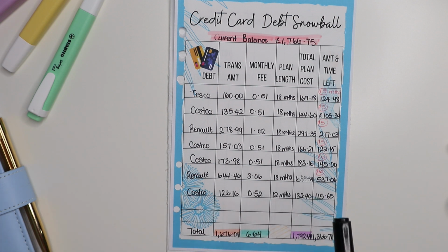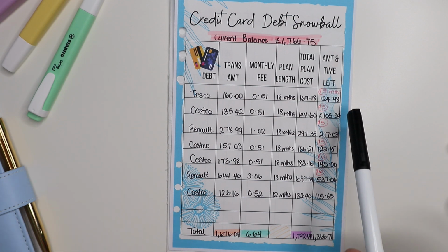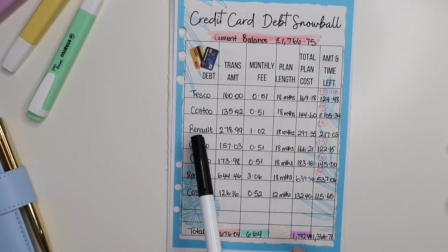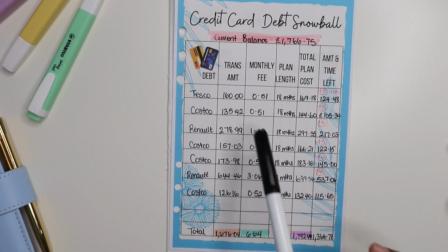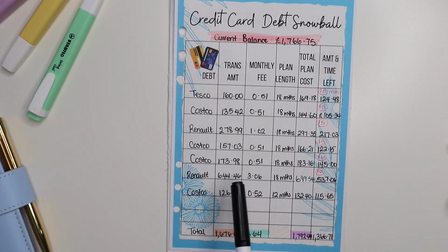The reason why I put it on a payment plan is to avoid the high interest charges, because as you could see, my car repairs, the Renault ones, were quite costly, almost £1,000 if I didn't get a discount for that. Even if you add that up, it's about 900, just under £1,000, so 900 and something pounds there. Do you know what I mean? And just imagine normal interest going on different stuff, it would have been a lot.